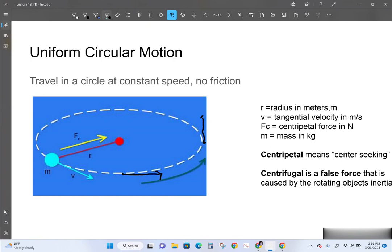So we might be traveling around the circle at 50 miles per hour, but every instant we have a different direction. So our velocity is changing, which means there has to be a net force acting on us. And it turns out that that net force is always going to be acting towards the center, and we call that centripetal force. However, when you experience this, you may feel like you're being pushed outward. So imagine going around a curve on a road. As you go around that curve, you may feel like you're being pulled outward, but think about what's really happening.